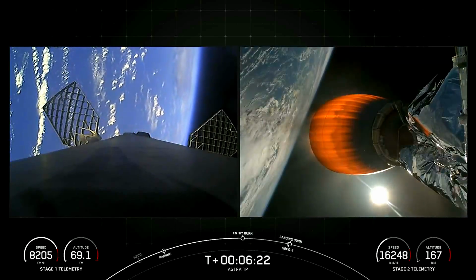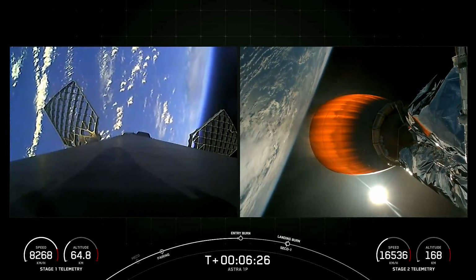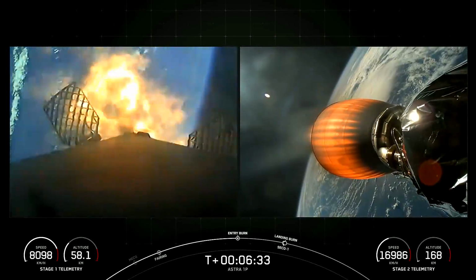Stage 1 FTS has saved. Stage 1 entry burn startup. And there we can see on the left-hand side of your screen that entry burn has begun.